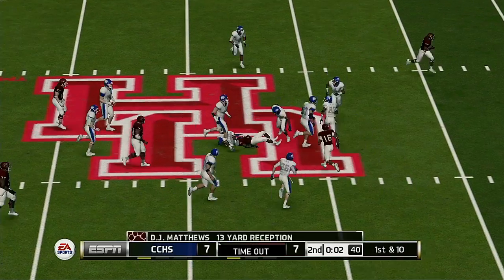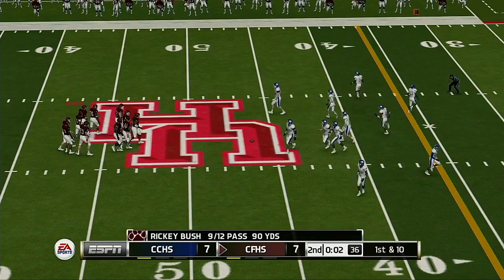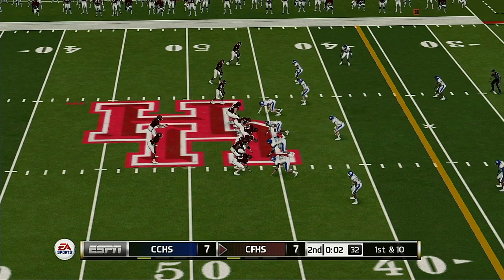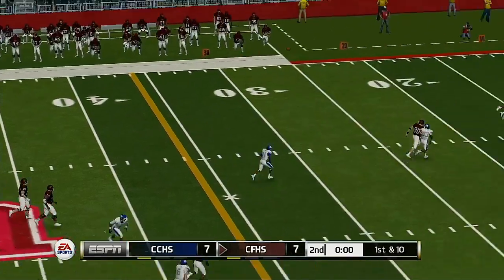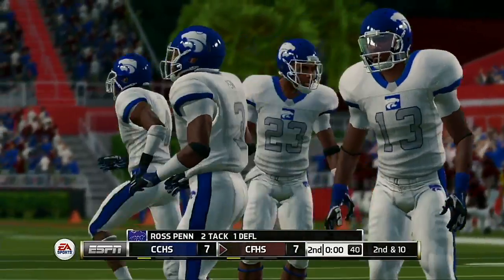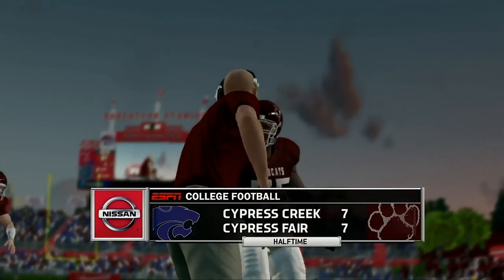To the halfback, and he's got it again. He's tackled right around the 46-yard line. It's first and 10. Ball on the 46-yard line. So we'll probably get one last heave to the end zone here before halftime. He airs it out. Doesn't get there. We've played a half. We're even at 7 in this one.